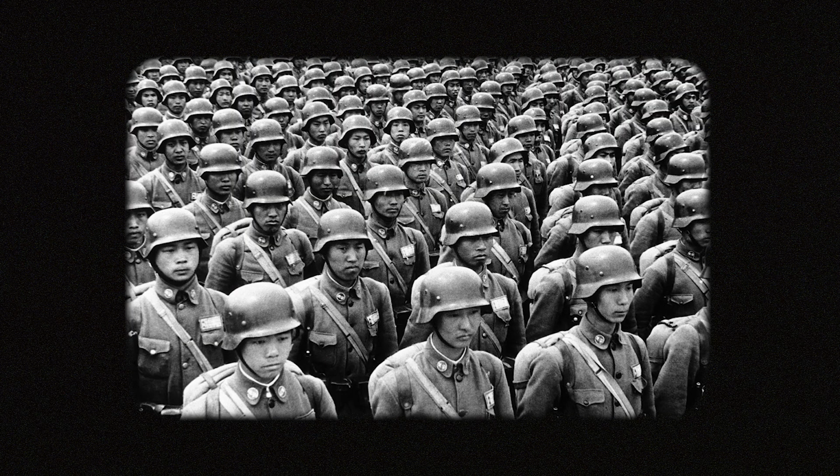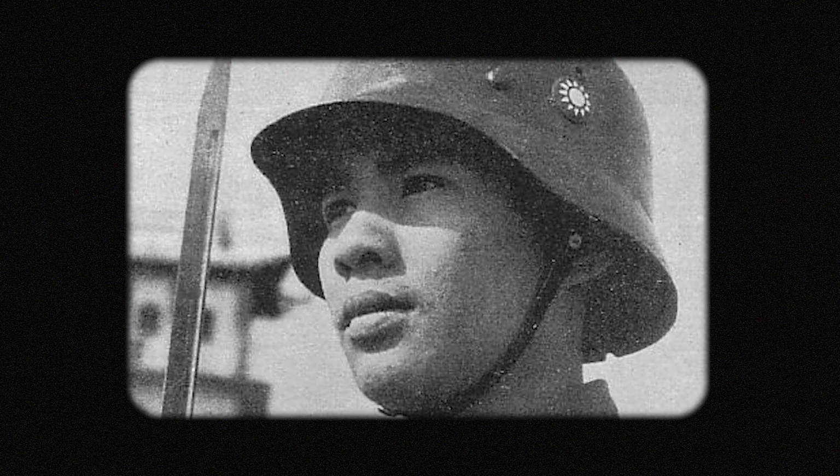The Chinese nationalists, having been on good terms with the Germans in the 30s and partly supplied and trained by them, wear M1935s while fighting the Japanese. Members of the Polish Home Army also make use of captured helmets. For them, each stolen helmet means a dead German.